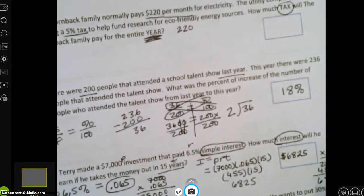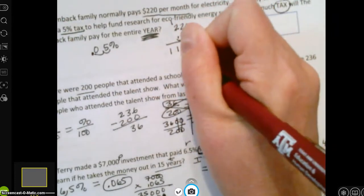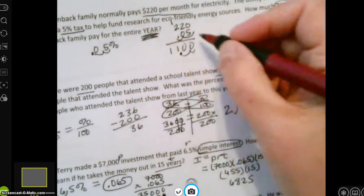So basically we pay $220 a month for electricity, and we change our percent to a decimal and multiply. 0, 10, 10 plus 1, 11. I'm not going to multiply by my 0 because it'll just be a row of zeros. 1, 2, 1, 2.